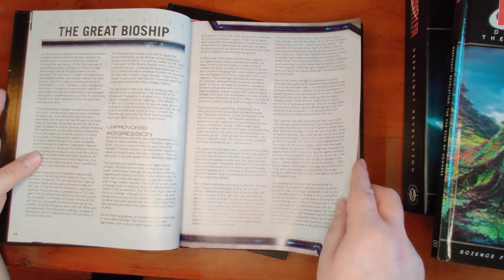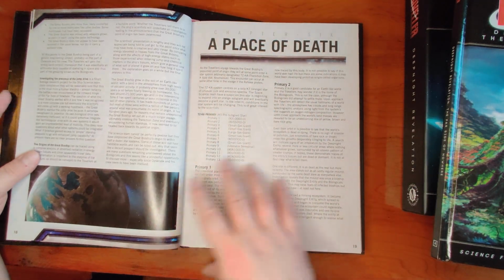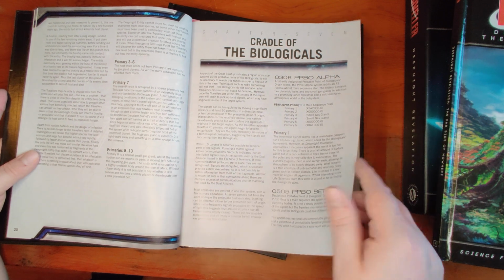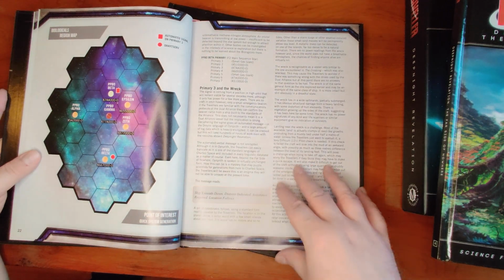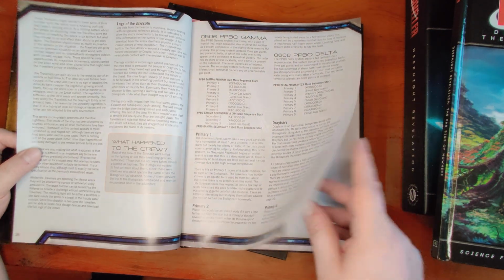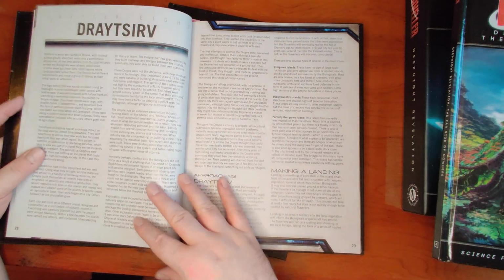We've got the Great Bioship. Okay. You can investigate it. You can find it. A chapter called The Place of Death. Okay. Don't want to go there, really. Cradle of the Biologicals. A nice little region map here. And details of the various planets and the Epsilon system.